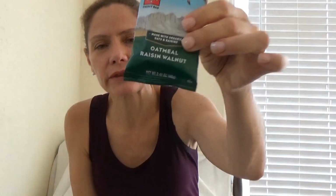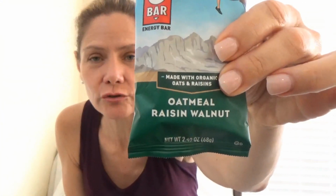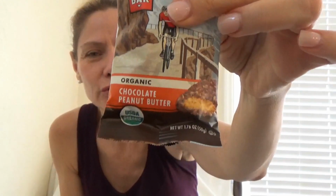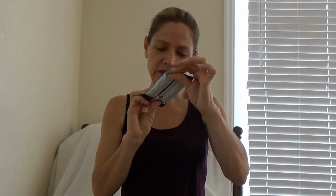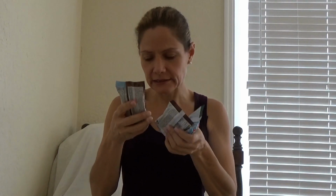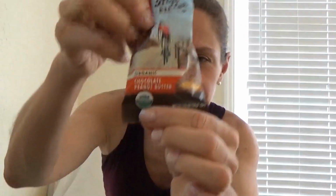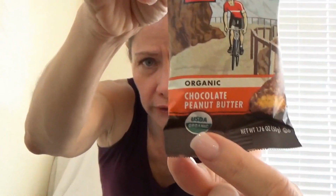And so I got the Chocolate Brownie. And I also picked, this one I don't think I've ever tried yet, because they have so many different flavors, that's raisin oatmeal. And this one is chocolate peanut butter. So I'm thinking that might taste sort of like a Reese's peanut butter cup. And they're all organic, according to this. USDA organic. Oh, no, not all of them. Just this one is USDA organic. So they're actually not all organic.